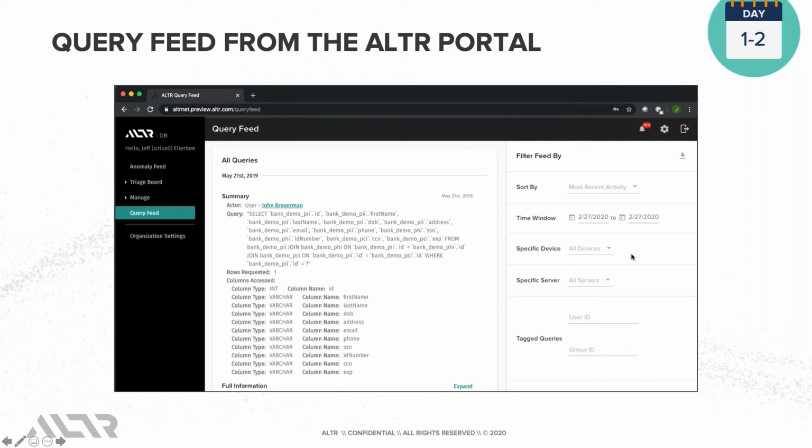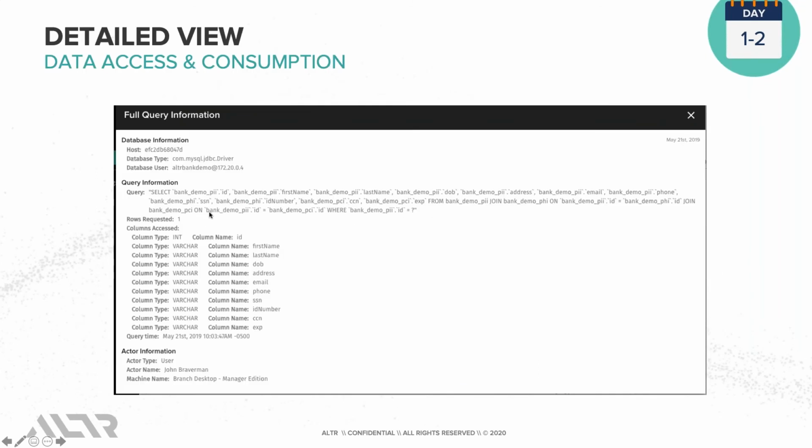You can filter on it, you can export it to CSV so that you can do any kind of analysis on it that you might want to do, but really you're getting highly characterized information about what your application is doing. This is kind of an extended version of what one of those entities looks like.